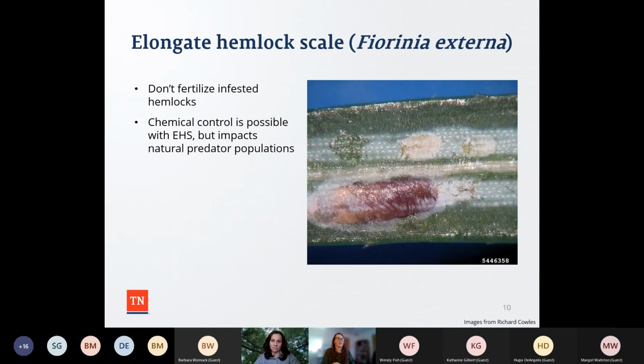Other research has found that there are chemical control options available for this, but that those tend to have impacts on the natural predator population. And I believe, if I'm not mistaken, they've seen more natural predators of the scale, I think native natural predators that have gone over and started attacking the scale. And by increasing the chemical usage, in some cases they were seeing a decrease in the predator population and then a resulting increase in scale after that. So there's been mixed results with that.